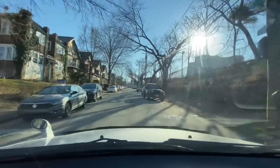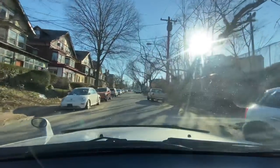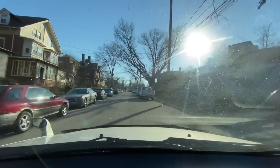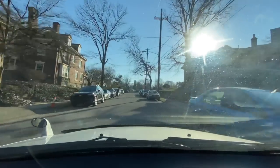All right, we're traveling down Coulter Street. It's about time. We just reached Wissahickon, right? Look at these houses on my left. Damn, there's a car behind me, a Volvo, traveling at high speeds. He wants me to speed it up some. I'm doing 18 miles an hour.